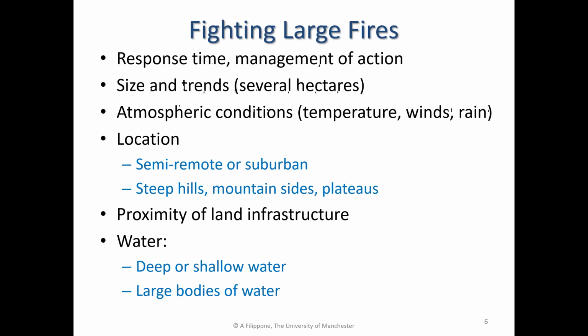The location is of course very important. It can be semi-remote or even remote, not reachable any other way. There are no roads, or if there are roads, it may take hours to get there. Suburban is what we care about because there have been fires in suburban areas that have seriously damaged the houses and the urban infrastructures. So the fires can be anywhere. It can be on steep hills, it can be mountainsides, it can be on plateaus, and not all of them are easily reachable if there are no roads.